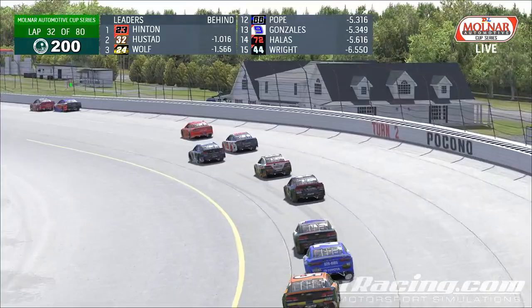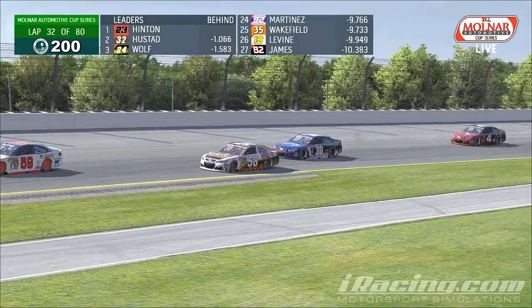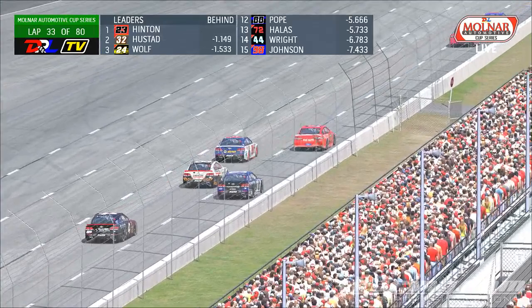Well, just ahead of them, there's a little bit of a battle between Matthew George and Matt Kleinschmidt, and Schwartz is going to slip in between the two of them. Yeah, now he's getting right to the back bumper of Kleinschmidt, though. Schwartz has to be very careful. You kind of have to flirt with that line of being aggressive enough to get the position, but not too aggressive because you don't know what the guy in front of you is going to do.